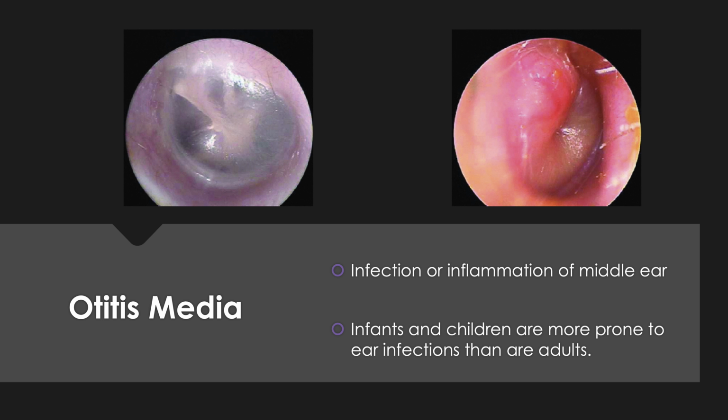Then otitis media, a big fancy way of saying it's an ear infection. Right? You've got infection, you've got some inflammation in the middle ear. So if you take your scope and look at that tympanic membrane, you're going to see it red, you're going to see it swollen. Very, very common in infants and children to get ear infections, and very easily treated.